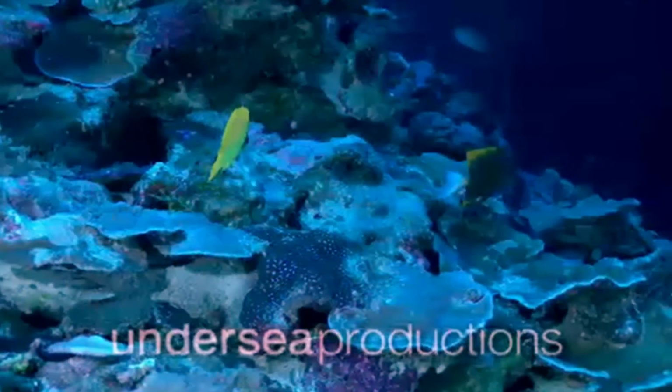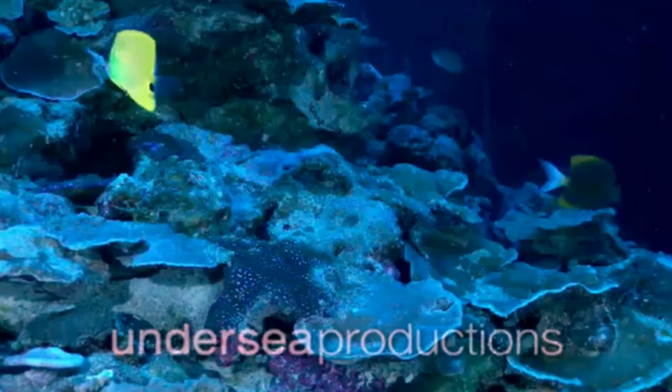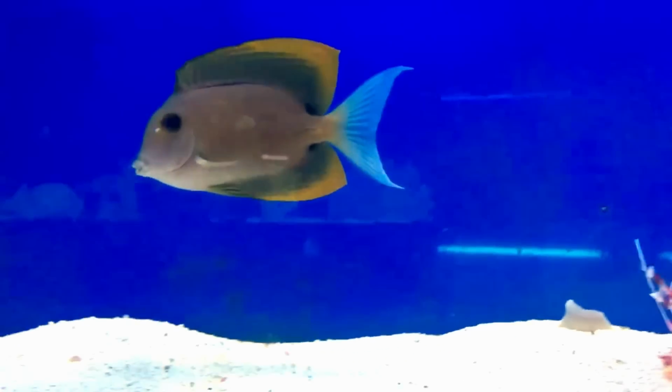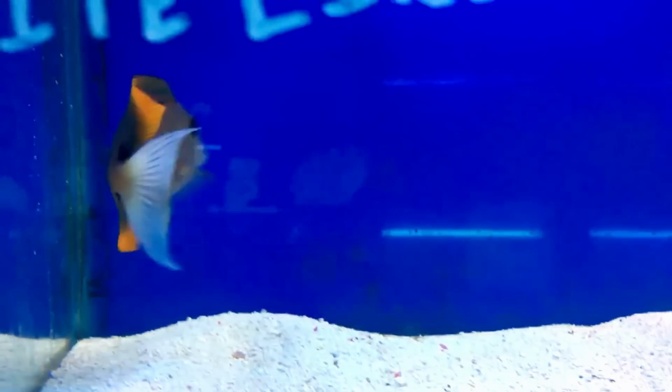Currently, you can expect to pay anywhere from about $80 to $150 for a healthy Tomini Tang, depending on the size and the availability. That pricing comes from the fish being harder to collect, shipping from very far away, so sometimes you will pay a little bit more.